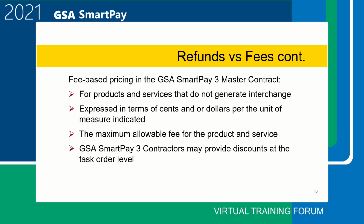Fee-based pricing in the GSA SmartPay 3 contract is for products and services that do not generate interchange. Therefore, no refunds are applied against the spend on these contract line items. An example is convenience checks. Expressed in terms of minimum refunds, maximum hourly rates, maximum fixed fees, or net basis points for the specific product or service offered. GSA SmartPay 3 contractors may provide discounts on these items at the task order level based on historical information of the specific agency. Discounts are not required, but may be offered. Contractors may not propose more than the fee for any contract line item as found in their master contract.